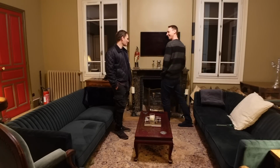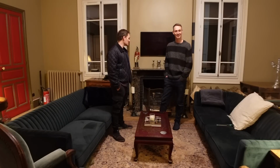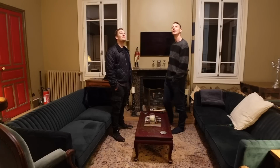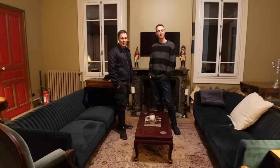Maybe you can guess. But I think what we can say though is it's got some really beautiful features. So we've got this gorgeous fireplace here and there's a really lovely ceiling rose which we need to find and fit a chandelier for. And it's got beautiful parquet flooring. Yeah, really love the parquet flooring.